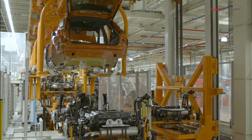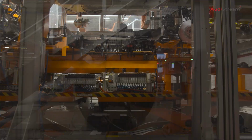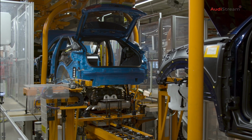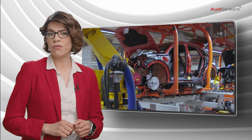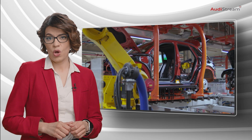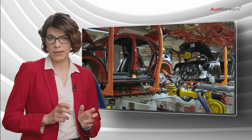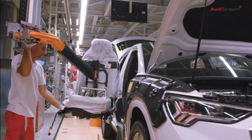And now we come to one of the most important stations, the wedding. The body and the already pre-assembled powertrain are joined together. The so-called wedding takes place in an 80-meter long, fully automated line, where 8 bolt-tightening robots unite the chassis that contains the transmission and powertrain with the body.